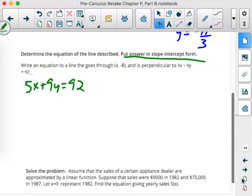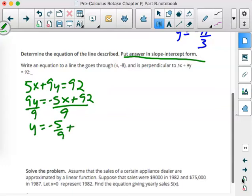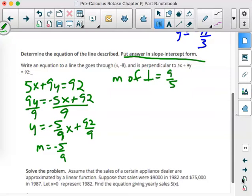We have to know the slope of this line because the perpendicular slope is the opposite and the reciprocal. So that means we're going to subtract 5x from both sides, and we're going to divide by 9. And yeah, 92/9 gives people a fright until they realize, oh, I don't have to use that for anything. So all I have to do is realize my slope right now is negative 5/9, which means my slope of the perpendicular needs to be the opposite and the reciprocal, which is 9/5.